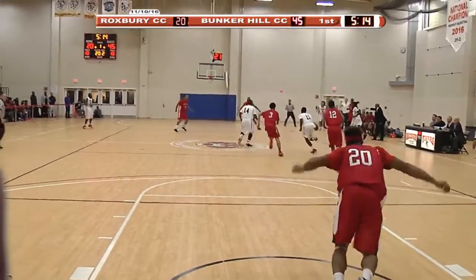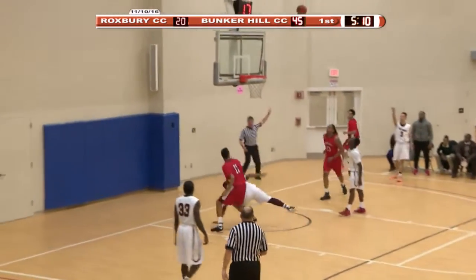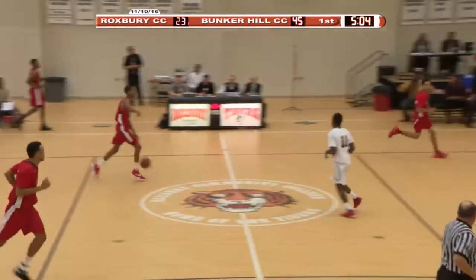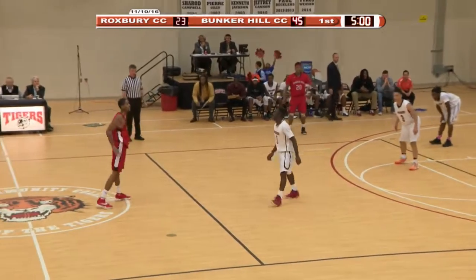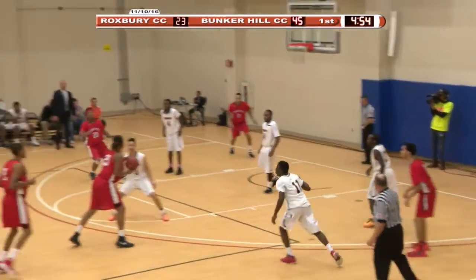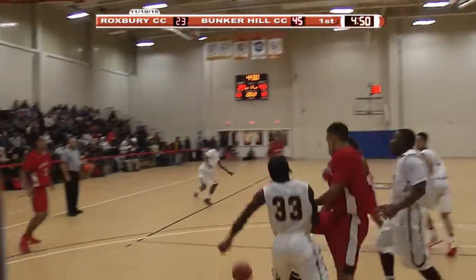Almost another turnover. Look up court. Ortiz for 3. There you go. He's been waiting to try to get that open shot and finally did. This last 5 minutes of the half, RCC has got to be defensive oriented. Got to be. Step up.